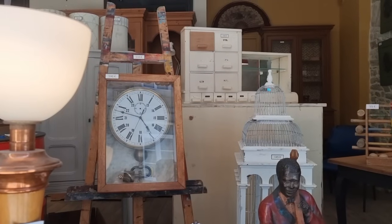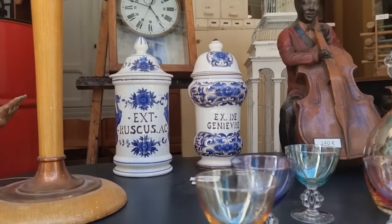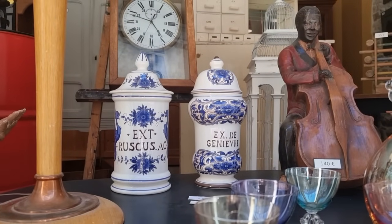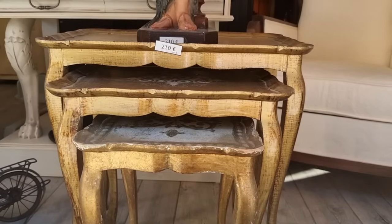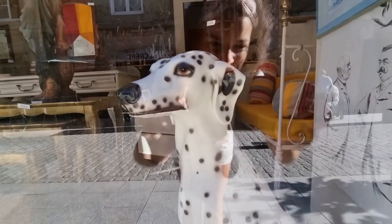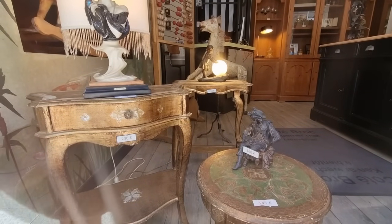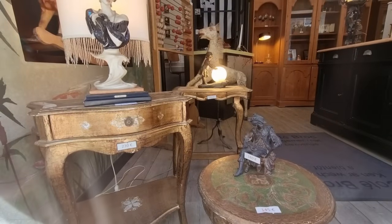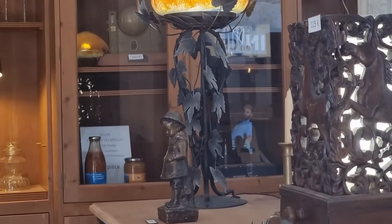There we have a beautiful clock for 5.90, and then pharmacy vases for 85 euros each. These are 125. They have a set of Florentine tables for 210 euros. Giant Dalmatian for 390. Some other Florentine items. They are fashionable here. High prices also. And that lamp. Beautiful.